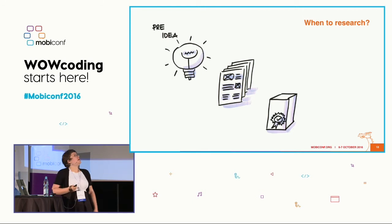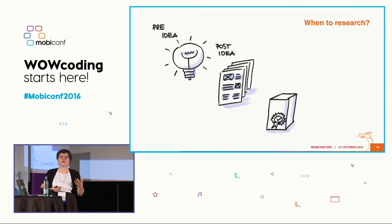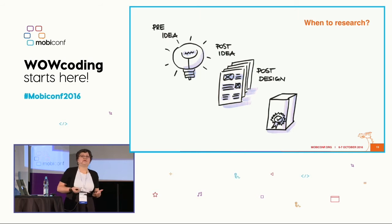But once you form a vision of your product, you want to make sure that this is the right direction that you are heading to. So you need to validate it. And this is when you use more quantitative data. You need the actual data to back up your vision, to back up your ideas. So this is the time when you probably use some surveys, some questionnaires, and other tools. And only then, when you are sure that you're heading in the right direction, you start with the designs.